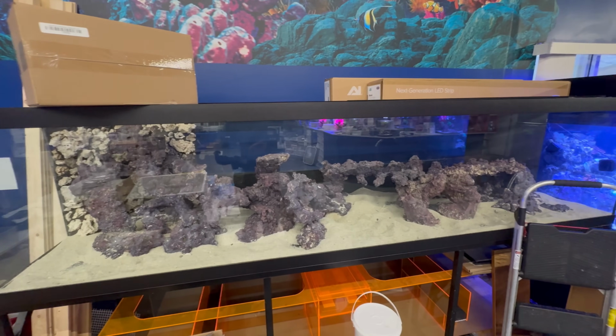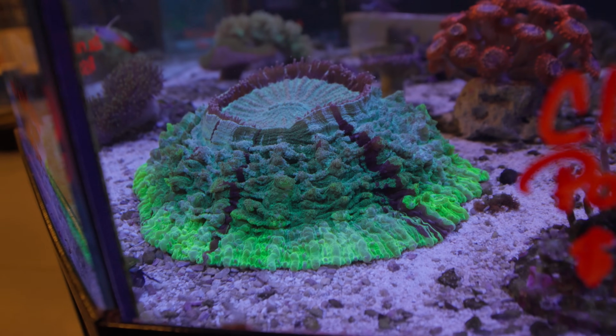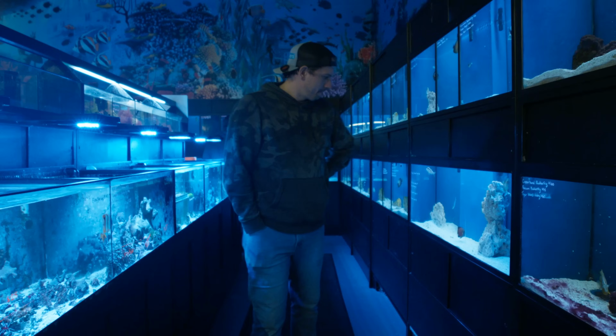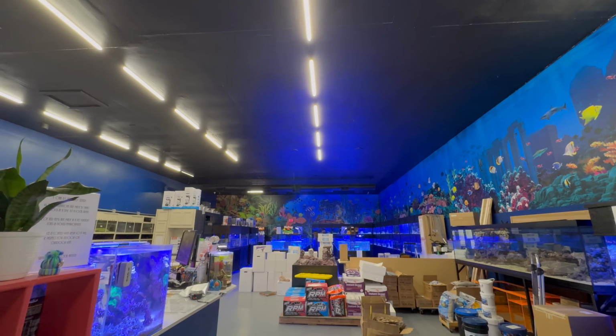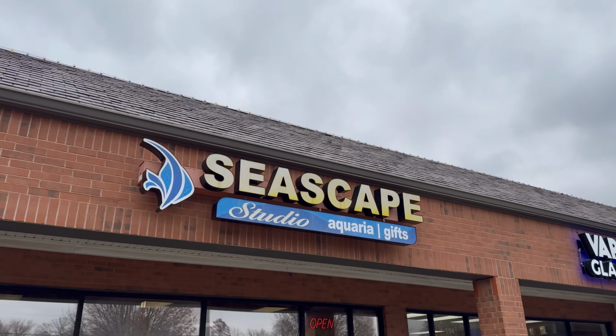They had really awesome displays at Marine Solutions, and in the end, Tyler and I just ended up getting some dry goods. I got some RODI resin. I got some replacement blades for a scraper that I have here. Got some nori and a clip for the nori. Definitely wanted to buy something, and definitely know that I need to get back out there to check out what they've got. On to Seascape Studios.